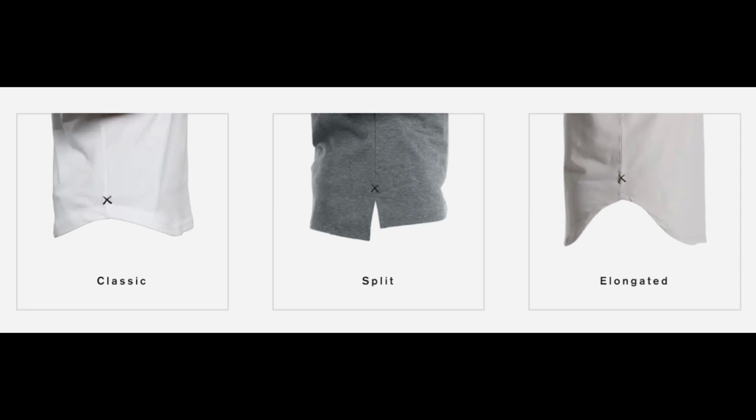Something else that is personal preference is the hem, or the bottom of the shirt. 99% of t-shirts out there on the market are going to have a straight hem, right at the bottom, straight across. This is timeless, it is classic, and you won't go wrong rocking one of those. But if you want to take it up a notch in terms of style, there's Cuts, and one of the reasons why I love them so much is that they give you 3 different hem options. With Cuts, you get to choose which hem you want. You could go classic, split, or elongated.